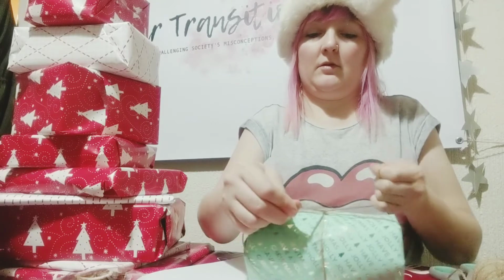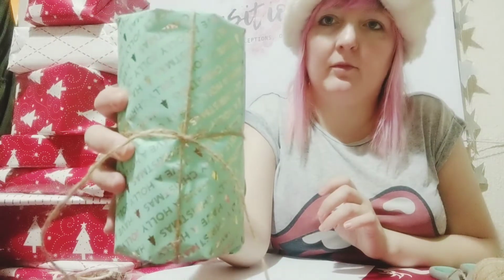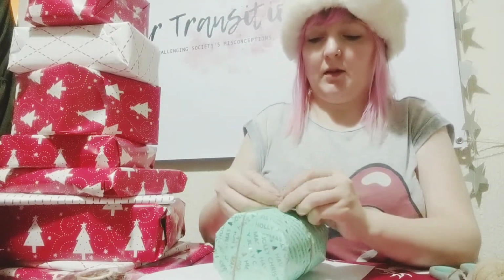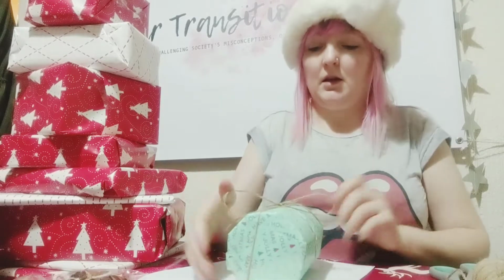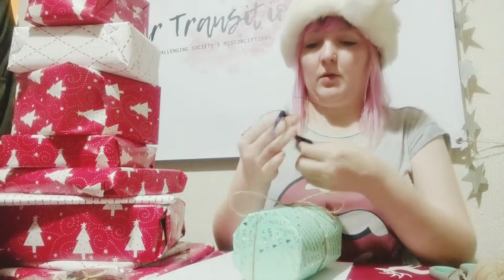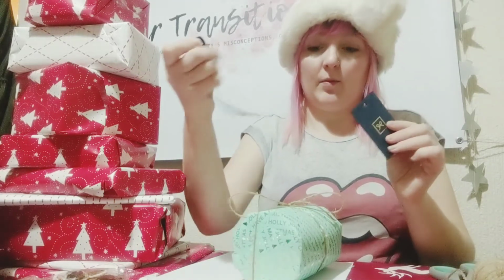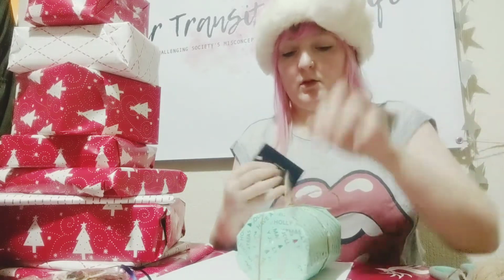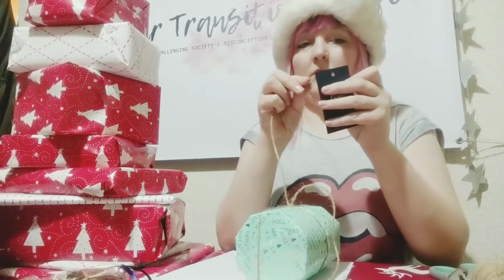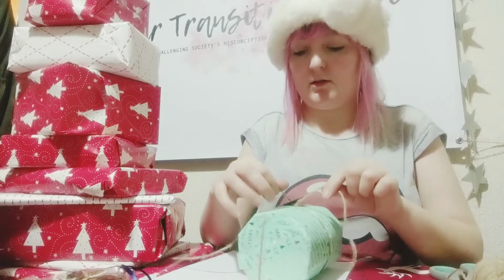So it looks like that. Just so pretty. And then I'm going to do a little bow. So you can leave it like that. You can pop your little label on. Now I'd be tempted with this to take the ribbon off and do the twine all the way around and use the twine instead.